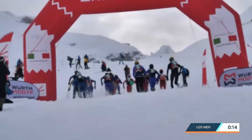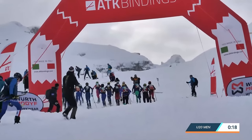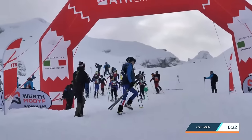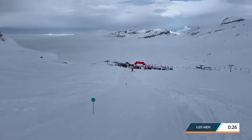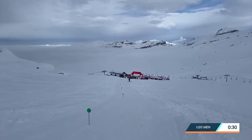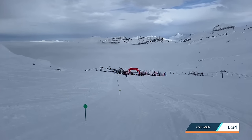And we've seen a pretty clear start there. No skis lost as yet, broken poles as far as we can see. So clean away, and sky's looking a little bit clearer over Flaine. A little bit more light higher up the mountain.